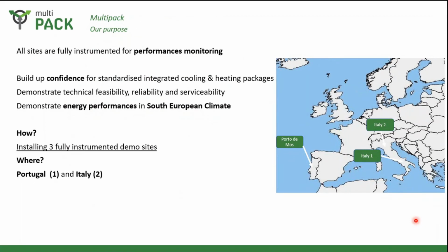In order to fulfill the objectives, we have installed 3 supermarket installations that are fully monitored. The target is to build up confidence for standardized integrated cooling and heating packages, demonstrate the energy performance in the warm climate of South Europe, and demonstrate the technical feasibility, reliability and serviceability of those systems. There are 3 installations: one in Portugal, in Portimão, and 2 in Italy, one in the center of Italy and one in the north.